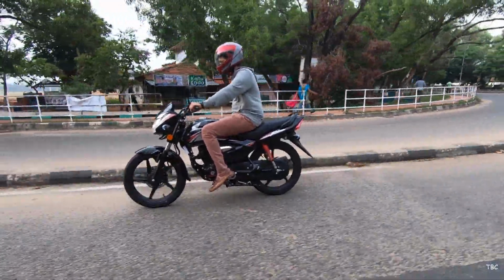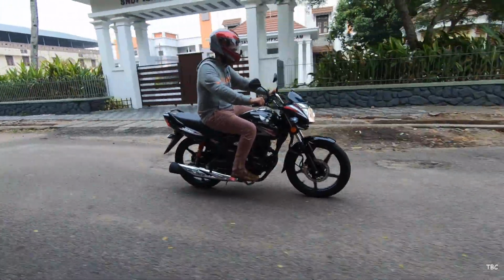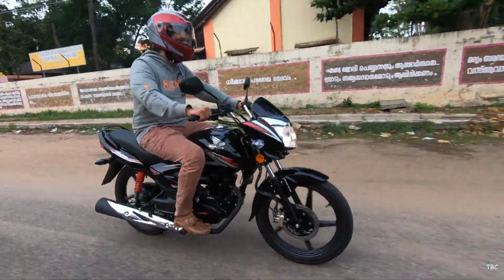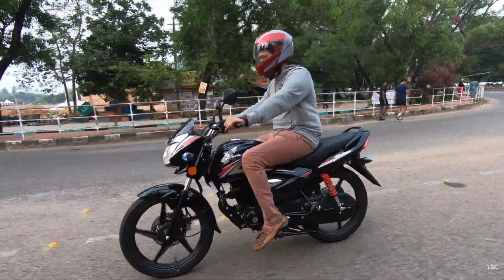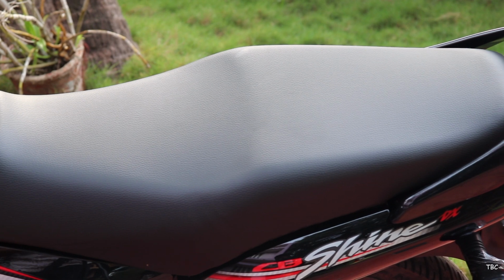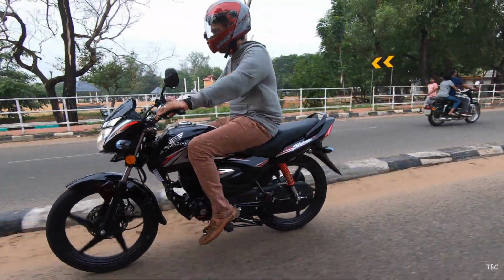But like I said before, this engine is a good one if you ride within its limits, and I feel the CB Shine is at its best if you use it for city commutes and not for long rides. And it's not only because of the engine, but it's because of other factors like comfort and safety. Well, the seating bolster of the CB Shine is perfectly upright, which is nice, but the seat used here, even though long, the cushioning is not that good, and therefore riding in a stretch for more than an hour, I did feel a bit of discomfort.